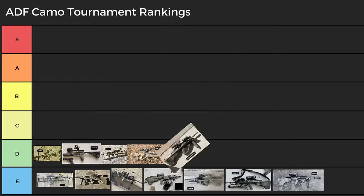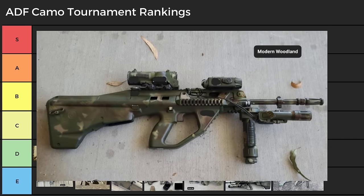D tier. Despite the naming convention, modern woodland shares more in common with multicam, insofar as the pattern at least.